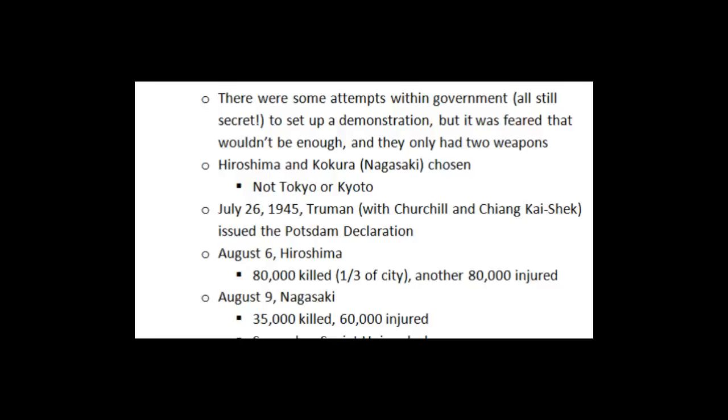I also point out to you, by the way, this is all still secret. So Truman is not in any of this responding to public opinion. There is no public opinion about the atomic bomb because the public doesn't know it exists. This is all discussion within a very small group of military, political, and scientific advisors right around Truman.